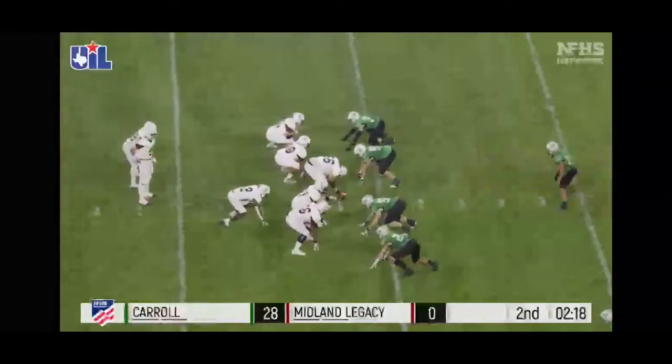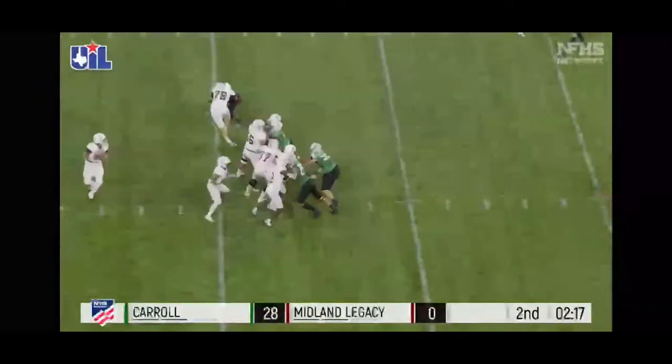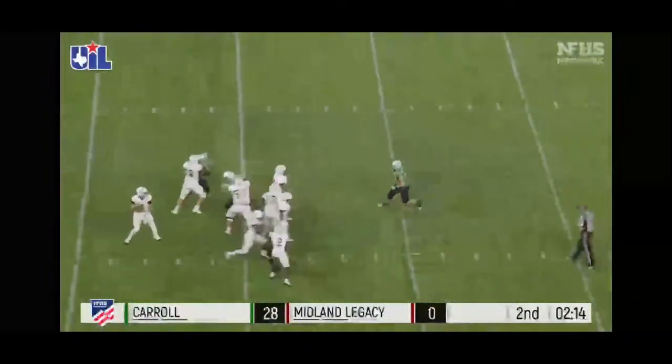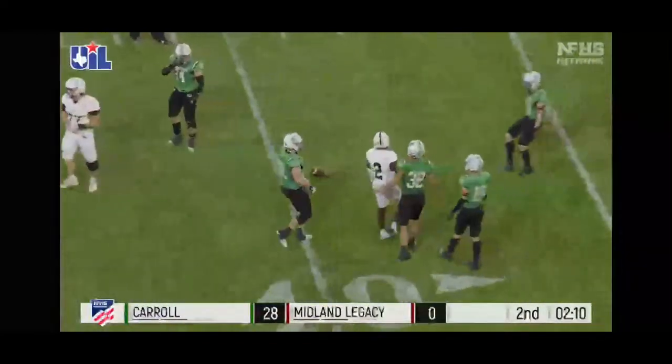Brazel, their top receiver, wide up wide to the left. Fake it to Young. Pocket holds all day to throw, all day. Now he's flushing, he'll dump it out, and it's incomplete. It's off the fingertips of Addison.